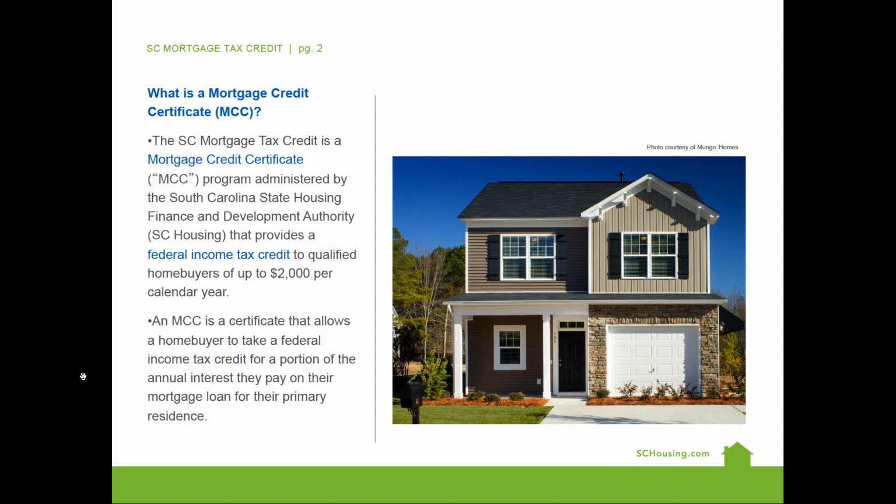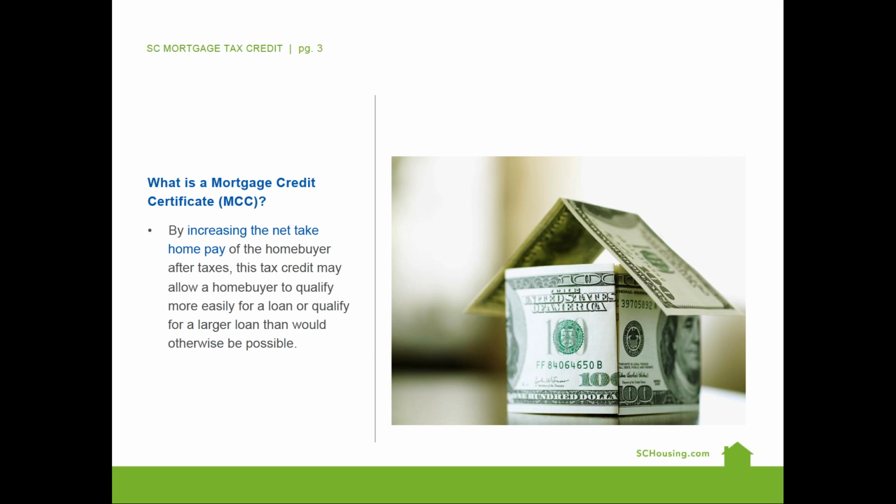What it basically does, it converts 50% of your interest on your mortgage from a tax deduction to a federal tax credit of $2,000 a year, which is huge for a home buyer. The MCC will allow the home buyer to take a federal income tax credit off their annual interest. It will give you an additional tax refund every year of up to $2,000 a year. And then the question is, who qualifies for the tax credit?